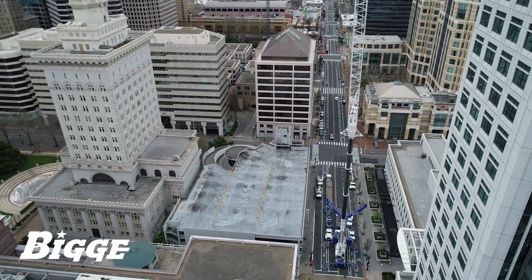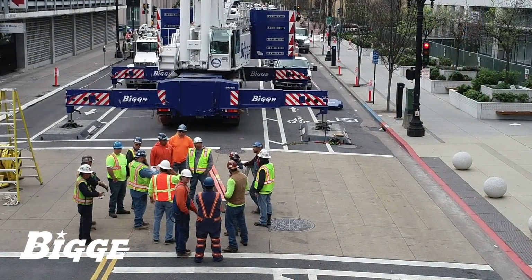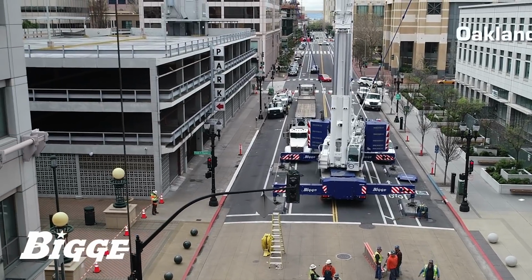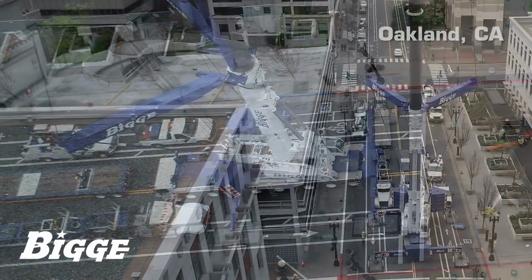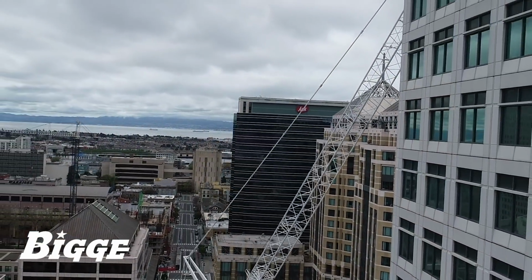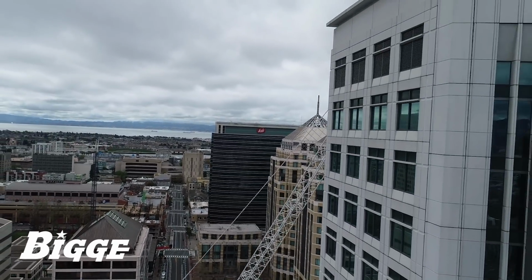When challenging projects arise in the Bay Area, customers recognize Bigge as the top solution for lifts requiring the highest degree of technical expertise. This was evident on a one-day job in downtown Oakland. Our customer, a Bay Area HVAC contractor, was tasked with replacing cooling towers atop the Elihu California State Office building.